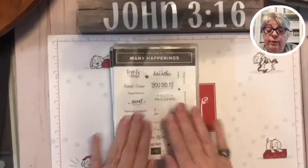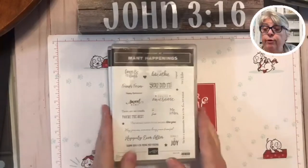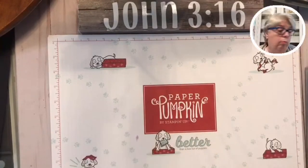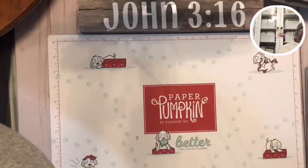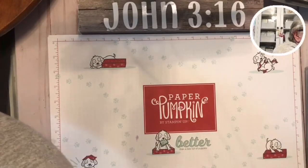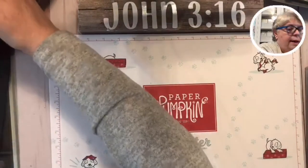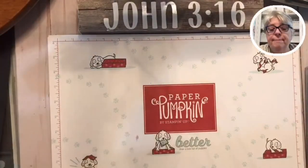Okay, so we're going to play with these sets, and I'm going to give you a preview of the layout of the cards, and then show you how to use them, okay? But first, I want to show y'all some happy mail I got.